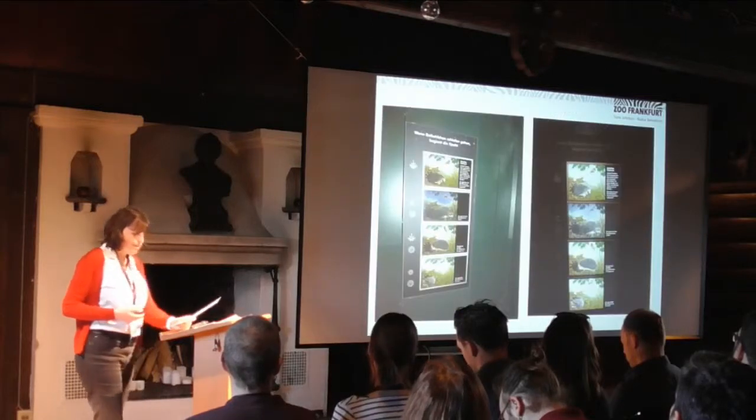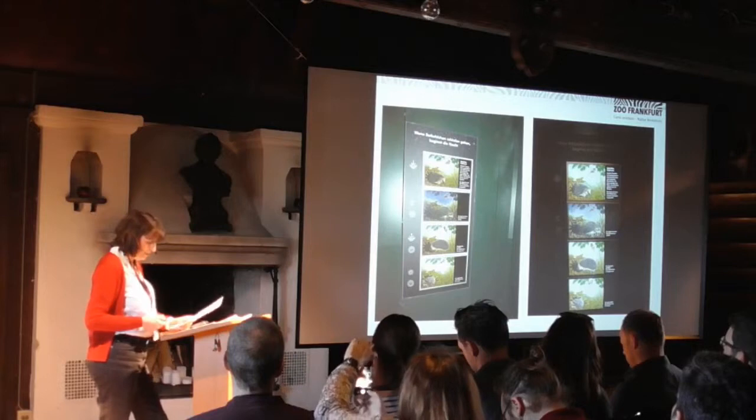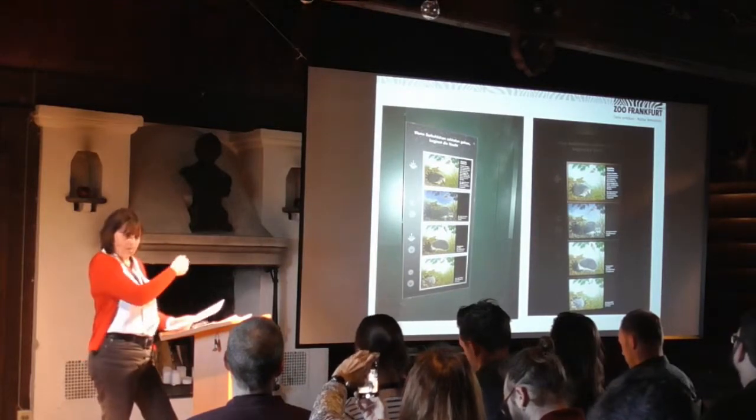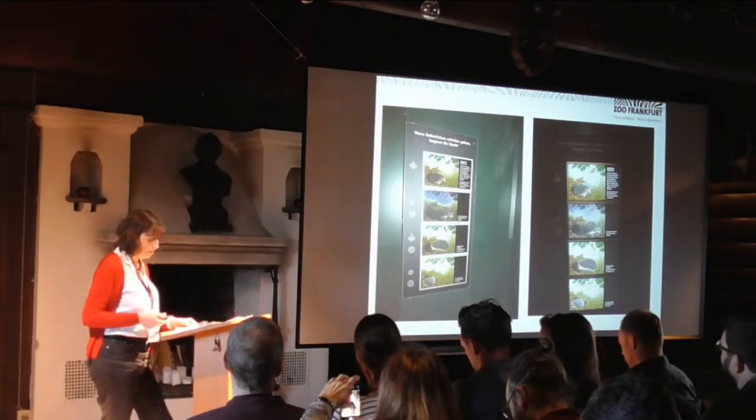But not only tropical animals are nocturnal, of course. Also in Germany, we have a lot. And we give an example with a hedgehog that we explain in another display. This is very interesting for children, what we can find out.